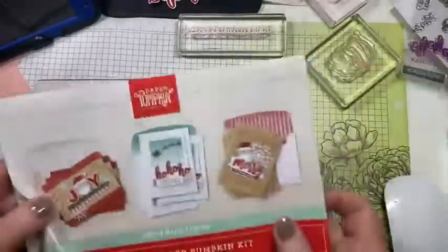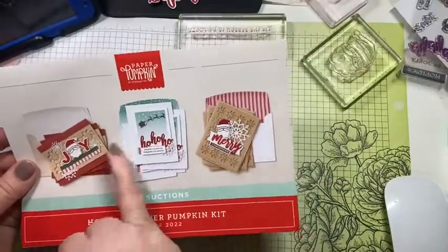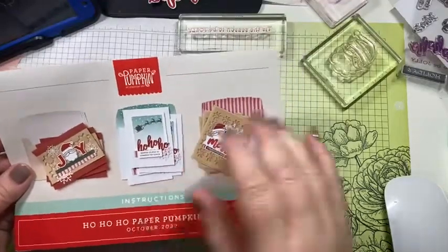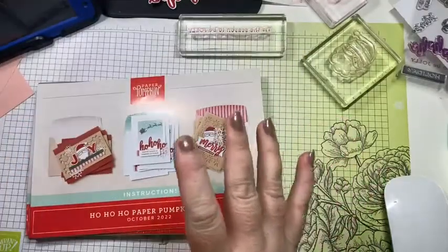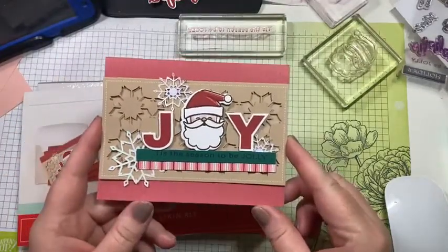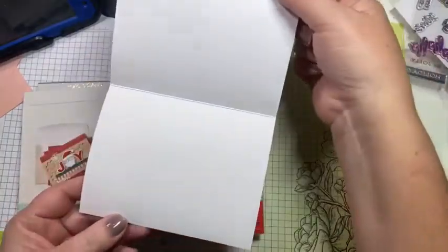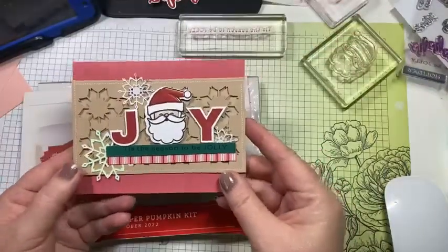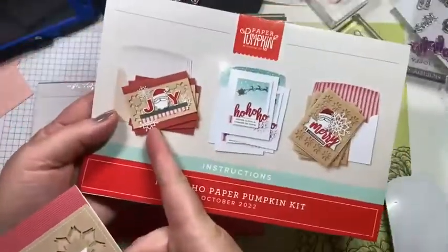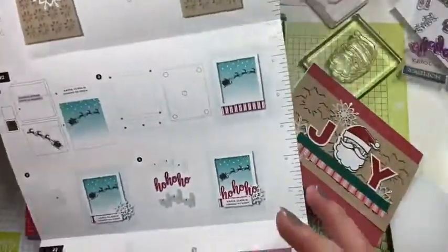And you see how cute these are? So this kit comes with 3 different designs and you get enough to make 3 cards of each design. So I tried not to go rogue. So here's one. Look at how cute this is. Like seriously, I love it. And then you can do whatever you want on the inside. I haven't done the inside. So this one I made exactly how they show us here. And they give you step-by-step directions on how to do it. Okay, super simple.